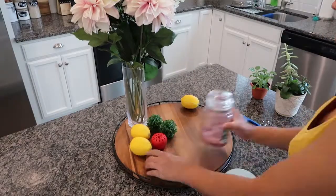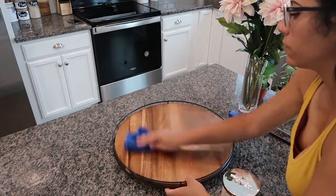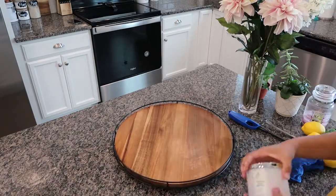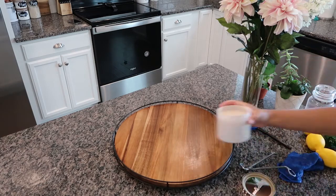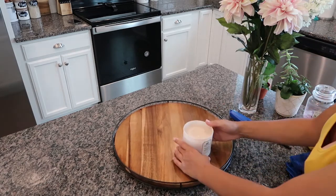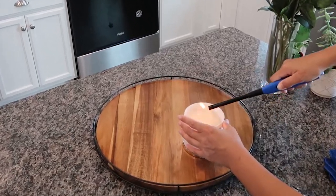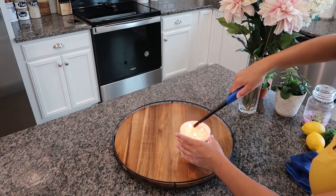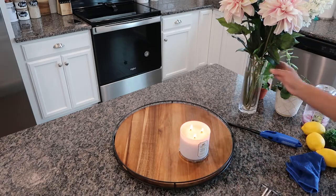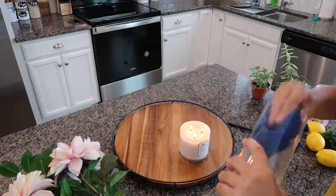And now I'm going to clean off my island, and then I will be burning the pumpkin pecan waffle from Bath & Body Works. If you have smelled this candle, then you know that it is so delicious and yummy smelling. If you have not tried this candle, I am recommending 100% go out and get it. If you want your house to smell yummy, delicious, like the holidays, this is definitely a candle you want to look into.